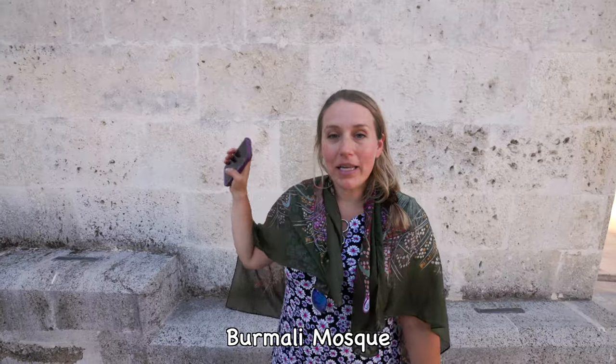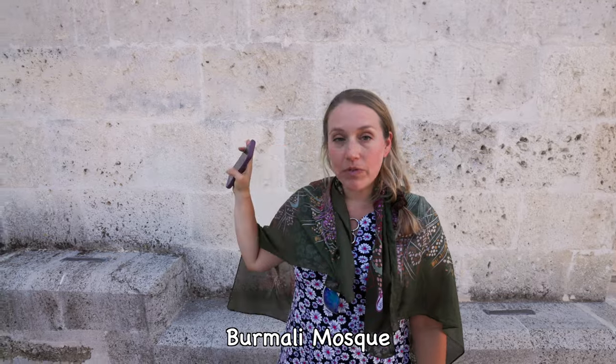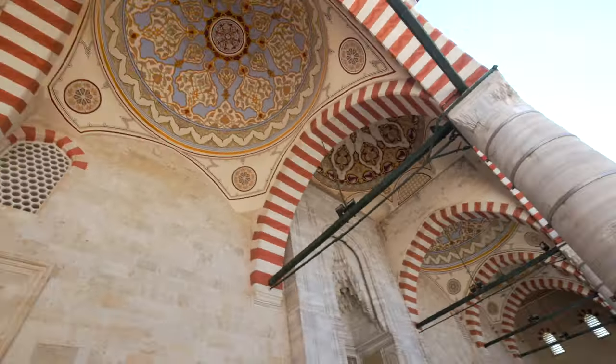Just left the Bermali Mosque and it was very beautiful. We think this one actually might be our favorite. The courtyard area is gorgeous. It's the Bermali Mosque, which means three balconies, and it makes sense because there's three balcony tower things.